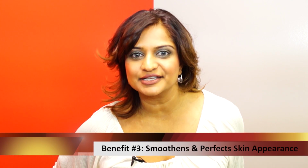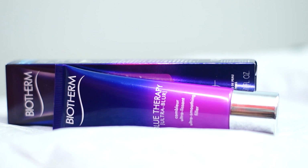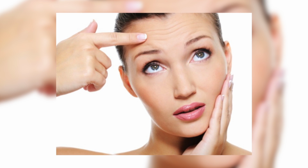The third benefit is that it smoothens and perfects the skin's appearance. Ultra Blur is actually a filler that is a great instant solution, which conceals the appearance of irregularities like fine lines, wrinkles, and enlarged pores. And ladies, don't forget about those dark spots.